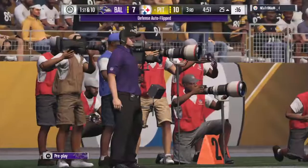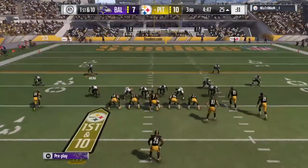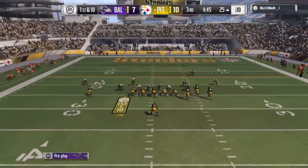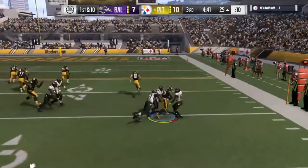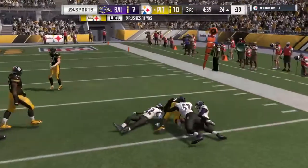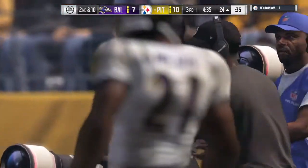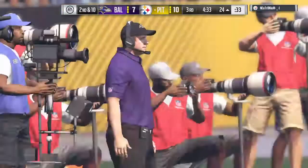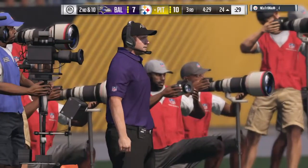So after that big play, let's see if they can catch their defense maybe on their heels. They'll pitch it out to Bell. And there just continues to be nowhere to run. He's bottled up again at the line of scrimmage. The tackle made by the corner, Jimmy Smith. He makes a wonderful play there off the corner, protecting his side of the field.